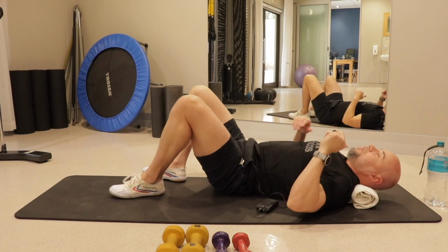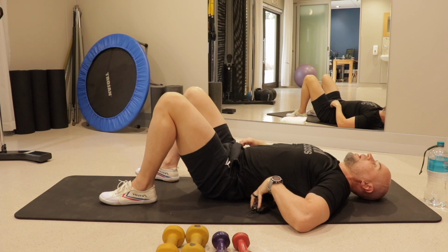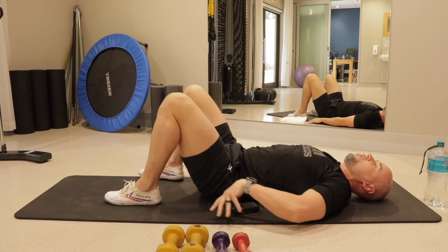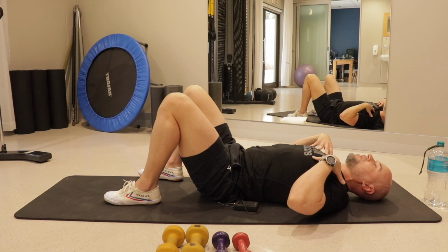We are going to get into our first strength exercise. I'm actually going to take away this towel. I feel it's better for my neck if I keep that out and I just remain flat. Okay, so now we've reset our breathing and we've opened up our rib cage, we've opened up our thoracic spine, and we've opened up our shoulders.